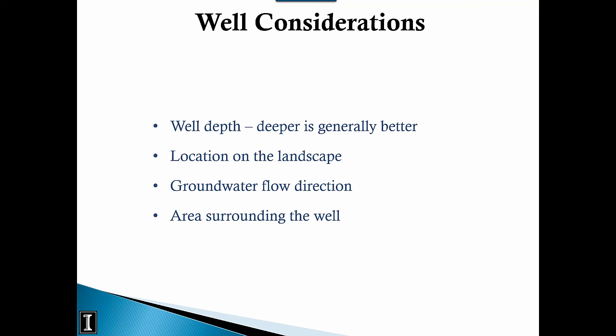If there's a way to know or talk to someone at a state geological survey, or in Illinois, the water survey, about flow direction in your aquifer, it gives you an idea of where your water's coming from, how deep it might be, and how far it's traveled before it actually gets into your well. And it just goes without saying, the area surrounding your well.